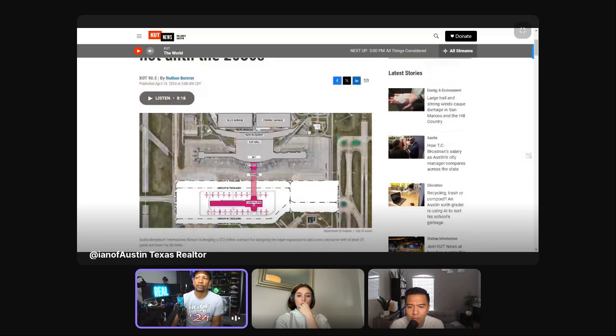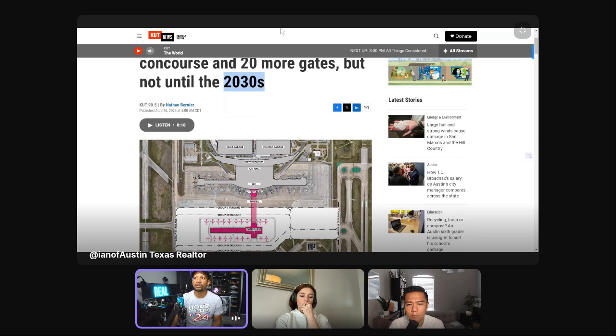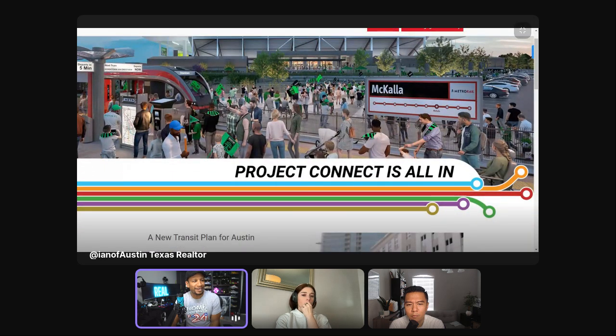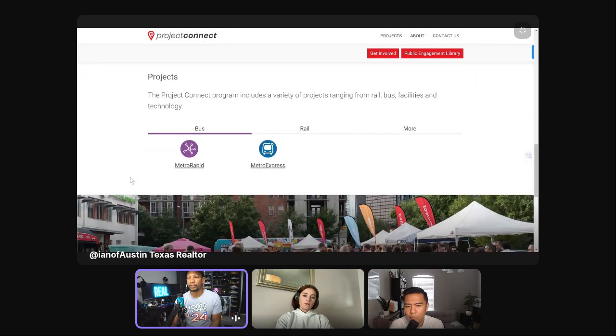So the airport, I don't know if everybody's seen this, but if you're watching this on YouTube or Facebook or wherever, we're getting more gates in the Austin airport. It's going to take a little bit, but it's expanding. Austin's an international airport, and they're adding more gates. Then there's the Project Connect. Have we talked about that? Right. So eventually there will be more rail lines and metro buses going to and from the airport to downtown. And with the new light rail, I feel like Easton Park is one of those intentional travel hubs. So that's another really big one.